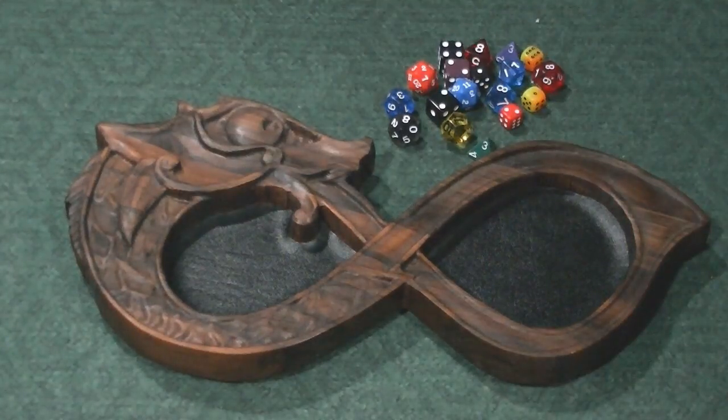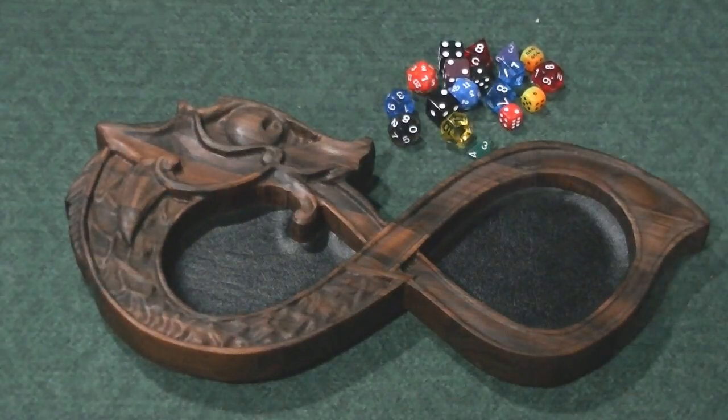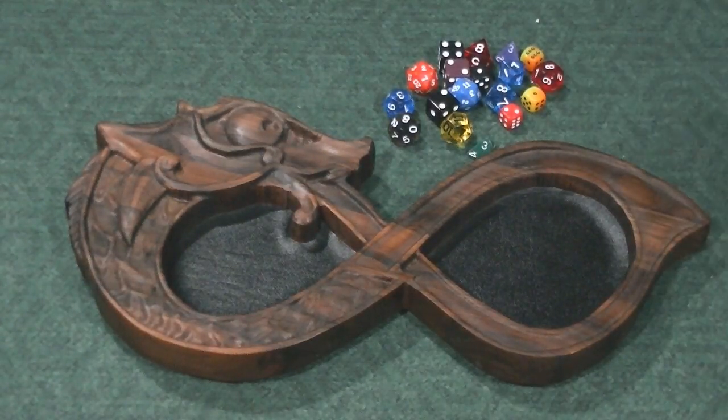All right, cool. I'm going to roll some dice in this sucker in just a little bit, and I'm going to show you how this works. Well, I mean, it's a dice tray, you know how it works, but I just want to talk about a couple quick things before I do that.